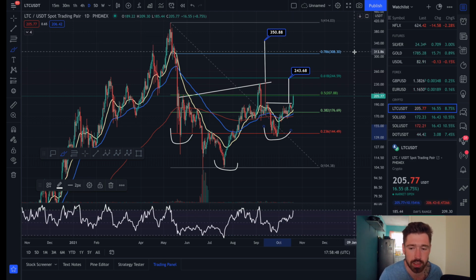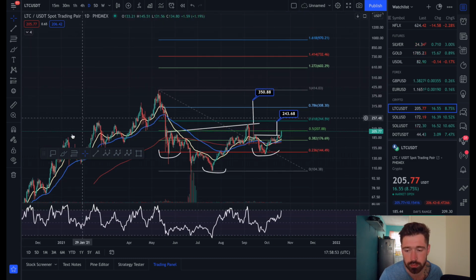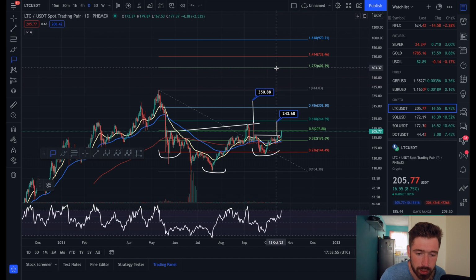And we do have some future price targets here based off the Fibonacci. You can drop it in. The 1.272 is up at about 603.